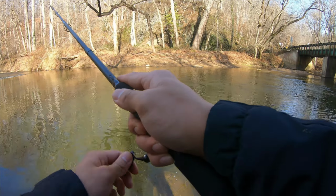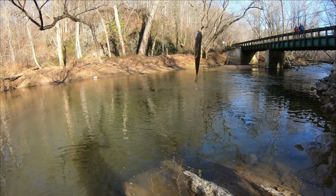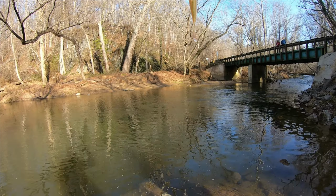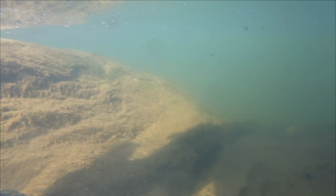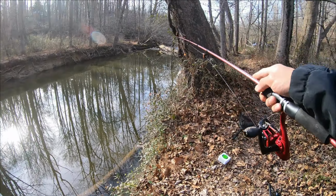Fish on. Fish on! Chub! Wait, that's not a chub. What is this thing? Common shiner. Okay, we're at the other side of that little fall.